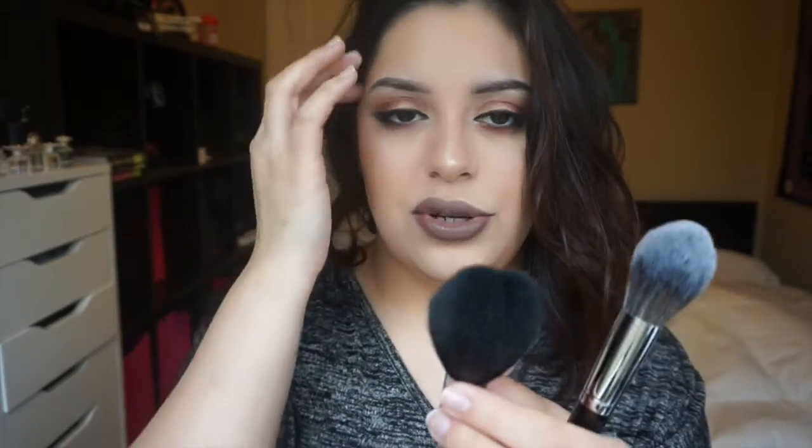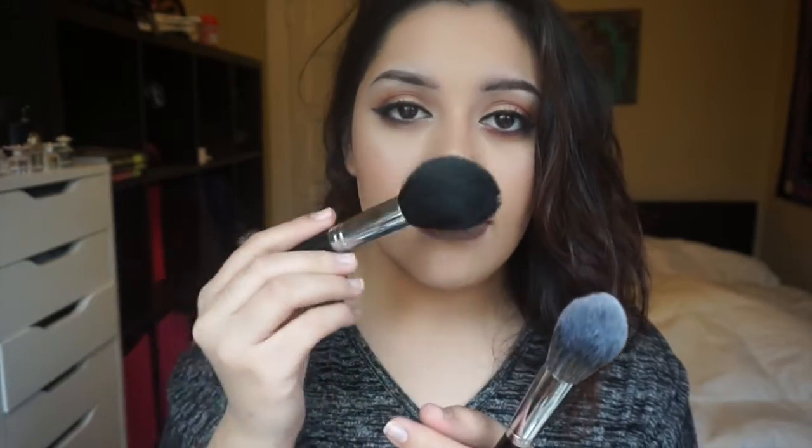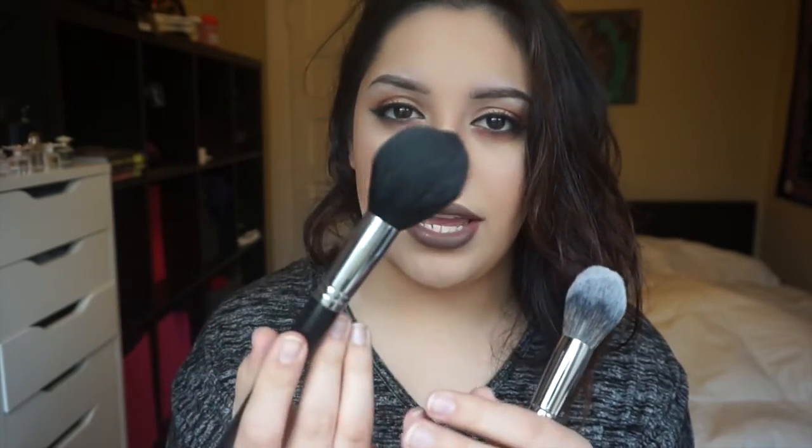So I do like the shape of this. I just don't like how big and fluffy and flimsy it is. It doesn't really do too well at picking up pressed powder. It's definitely more for loose powder, and the bristles on this are all frayed and they're needing some help.